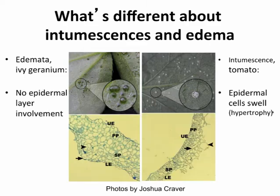And indeed, when Josh took cross sections of the leaves with the lesions on ivy geranium, the cross sections did seem to confirm that there was no epidermal cell layer involvement, that it was actually the cells underneath the epidermis that were enlarging. That's the case in ivy geranium.